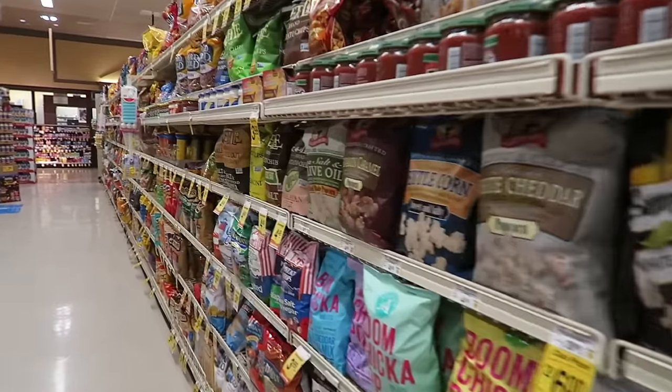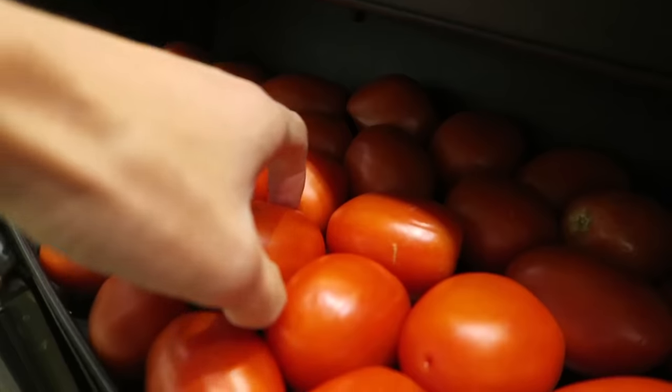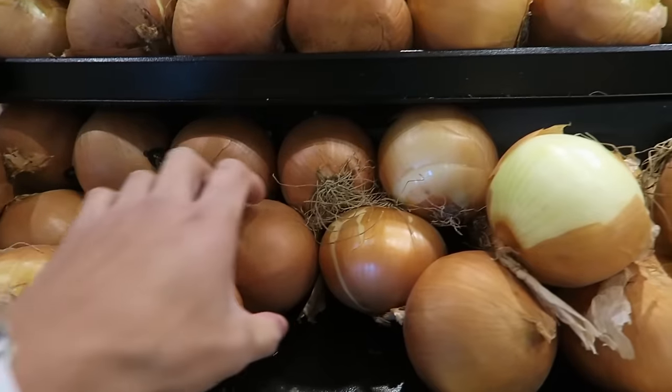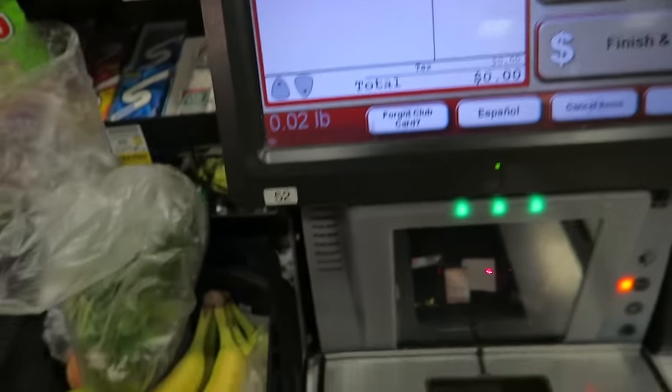Gotta get some chips. Roma tomatoes. One jalapeno. Cilantro. Onion. Can you guess what I'm making? Okay, now off to the post office. Can check that off my list.